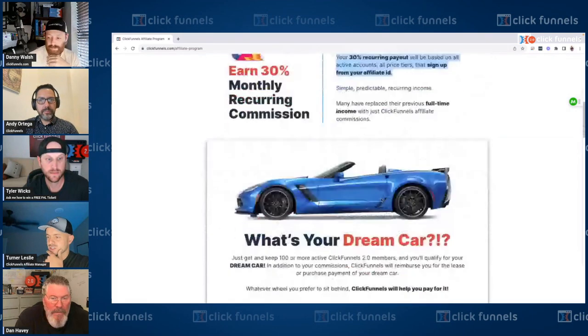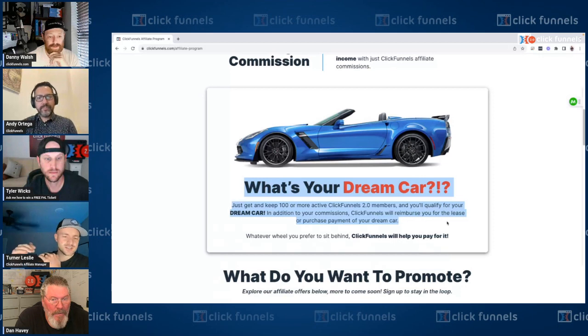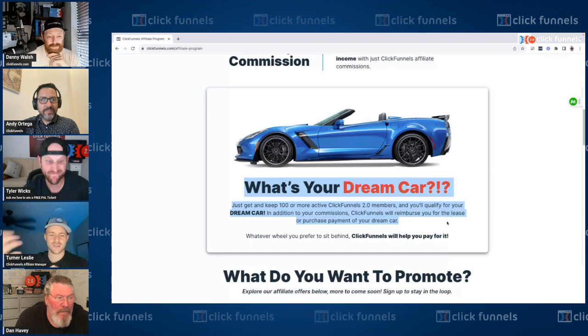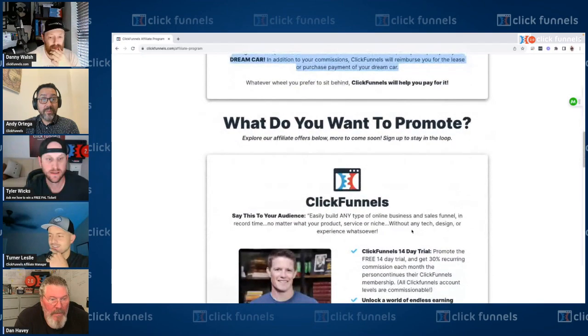And then we talk about the Dream Car program. Everyone that gets at least 100 people signed up with your link, then we give you $500 a month. And when you get 200 people signed up, we give you $1,000 a month. Now, if that car is new, if that car is awesome, we're going to approve it, right? So you've got to get it approved by us, but then we can go ahead and start paying that out. We do have over 35 Dream Car winners right now that will be on stage at Funnel Hacking Live.